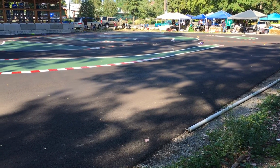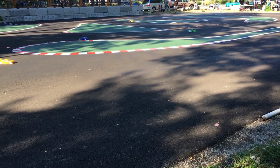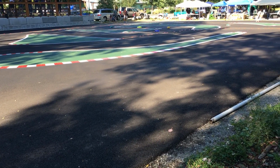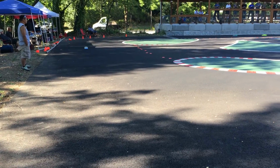Watch the front straight, watch the front straight, watch the front straight. Okay, it's clear. Place car Brian Robinson out of shade coming onto the straightaway. It's still Jim Glasgow out front.